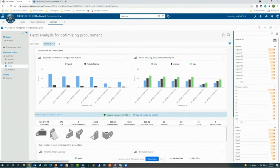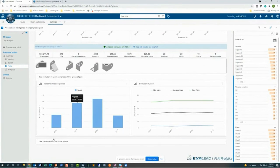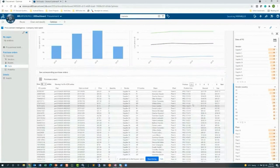But I can see over time, what's been our total spends for this part, this group of parts, and then I can see the corresponding purchase orders that lets me get into the details, drill down into the details. How frequently are we buying it, and what are the different part numbers that we're buying for this particular component part or cluster of parts as described in that original part reduce section that I had showed before.